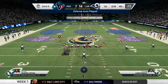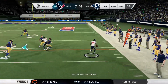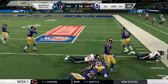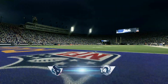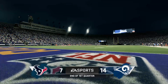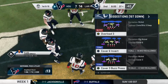Here's 2nd and 9, just a yard on that last run. Damn, he's fast. And they'll get this well past midfield before being stopped just before the 35. 23 yards to pick up there. Through one quarter, 14-7 our score. Ready for the 2nd quarter. They got DeAndre Hopkins, Kiki QT, who's really fast, and they also have Will Fuller.